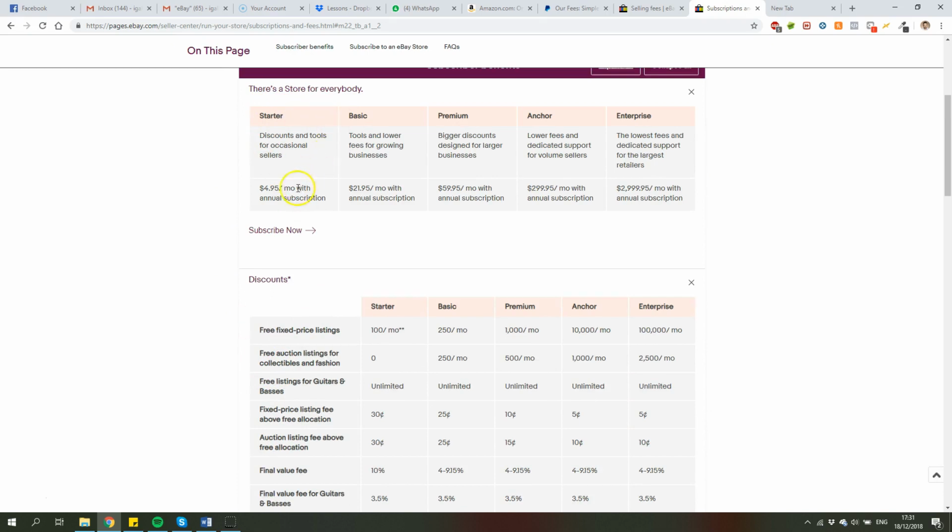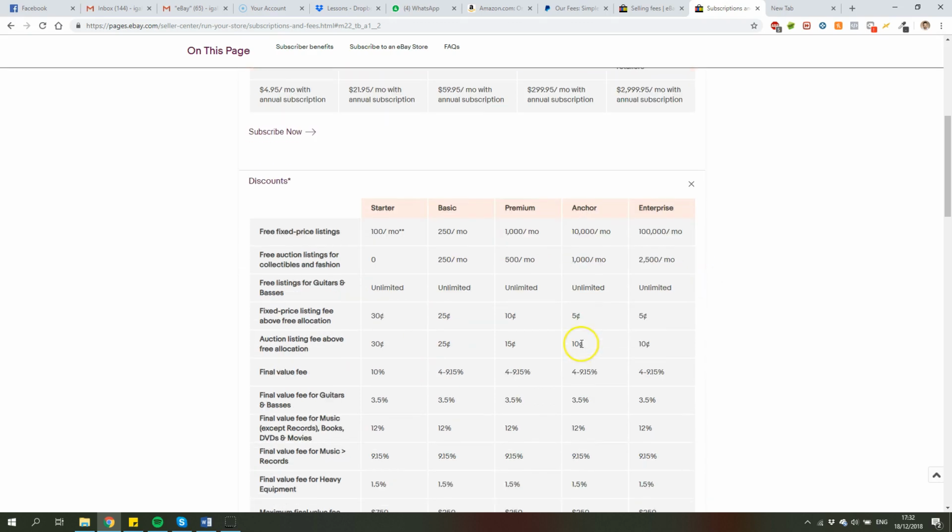So the starter package will cost you $5 per month. And keep in mind, this is the annual subscription. For monthly subscription, it's about 20-25% more. So $5 per month, then basic is $22, then $60, $300, and $3,000 per month for enterprise, which is quite an amount to pay every month. You can see here the amount of free fixed price listings you get with each subscription. And also, every time you put an additional item, which is more than, let's say, the 1,000 items that you get for free, you will pay 10 cents in the case of premium, 5 cents in anchor, and so on.